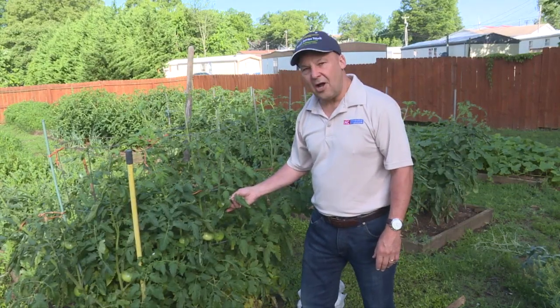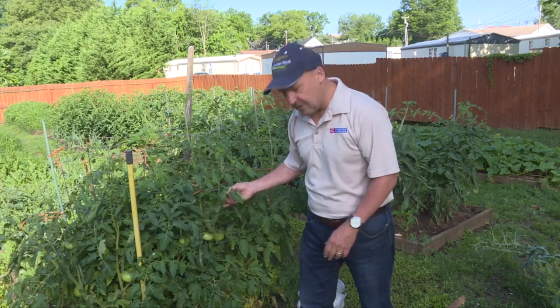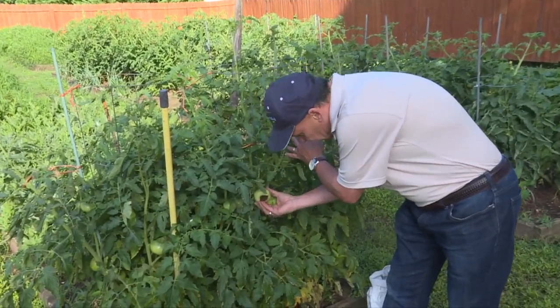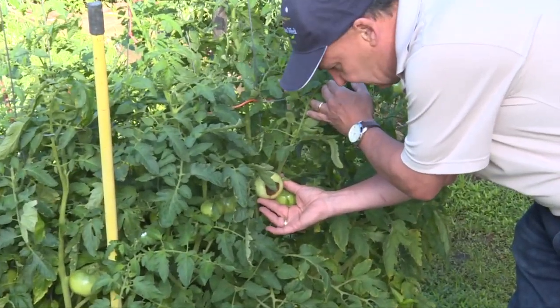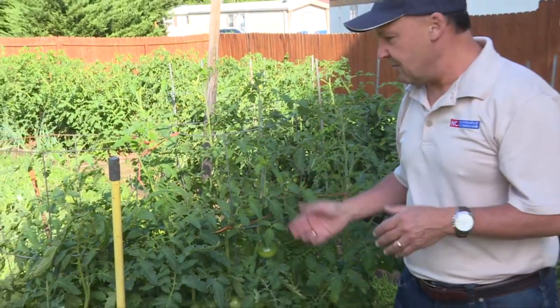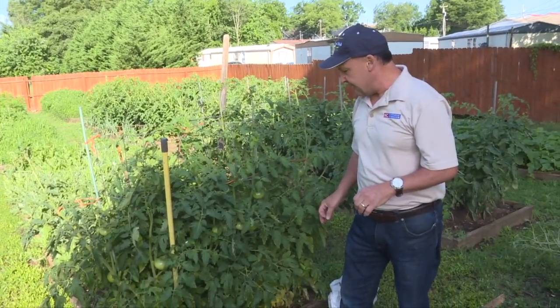One of the more common problems we have with tomatoes in the home garden in the summer, and especially the month of July here, is blossom end rot. And you can see these tomato plants here. You can see on the bottom of this tomato, it's getting the black blossom end rot. Now that's a lack of calcium. That's all that is. It's not a disease, it's the lack of calcium being transmitted up through the plant, and there are some different fixes there.